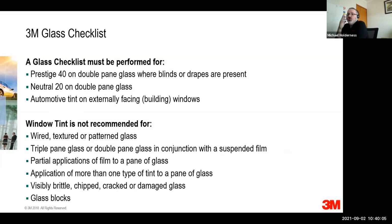Now, in this case, you do need to perform a checklist if you've got Prestige 40 on double pane glass, if you've got blinds or curtains. A Neutral 20, which is a very dark tint on double pane, you want to do a checklist because we've known that these can be an issue. If you're ever using an automotive tint on an externally facing building window, you want to do a checklist. Automotive tints are a completely different beast. We do not normally recommend using an automotive tint on standard flat building glass, but people do it. So if you are going to do it, the checklist will take that into account, so you can actually check the automotive tints on building windows as well.